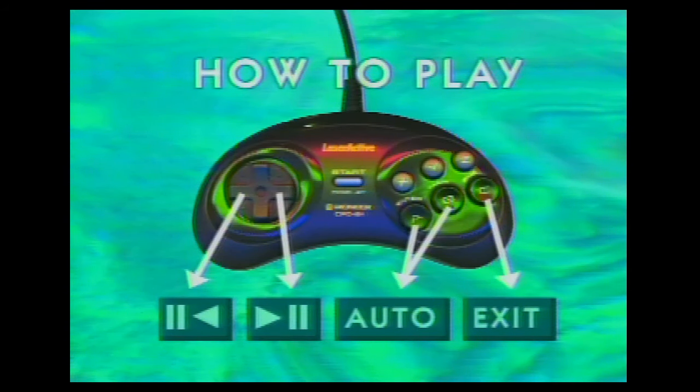This is a dolphin photo book. The directional button turns the pages one at a time. A and B buttons make the pages turn automatically. And button C closes the book.